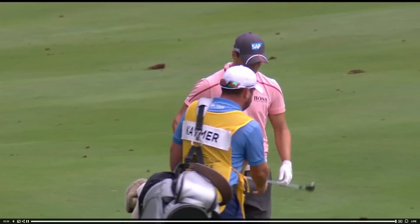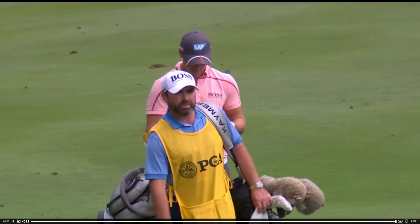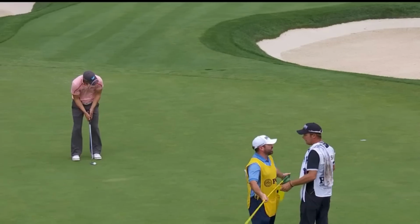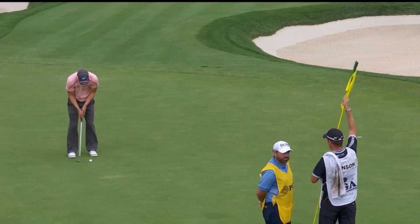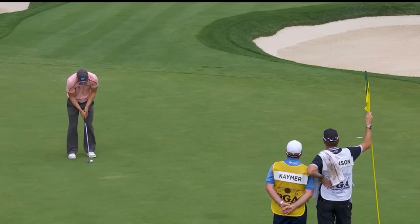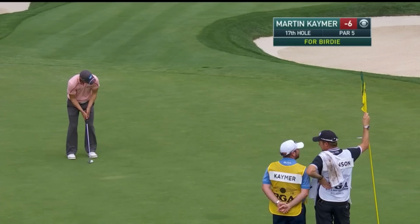And Luke, if you're Henrik Stenson, you're looking at where you stand, 8 under par. Jimmy Walker is 13. BMW Championship. What a run that was for Billy, too, wasn't it? He finished second in Boston, first in Chicago, first in Atlanta, and then became a father for the first time. Kaymer here, this for birdie to bounce back from the bogey at 16.